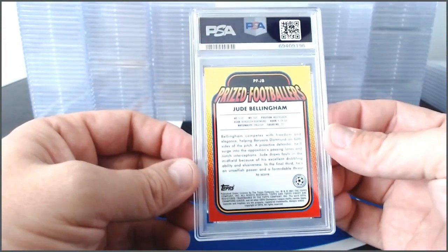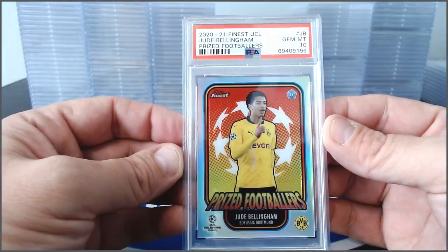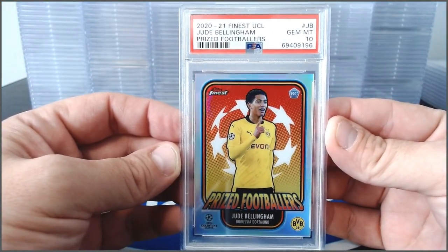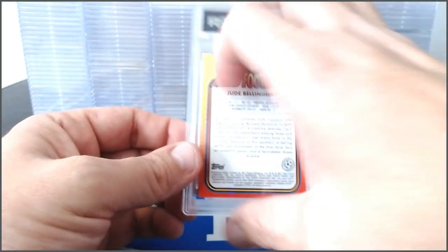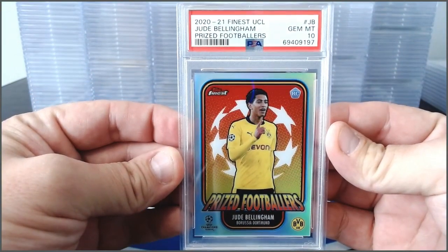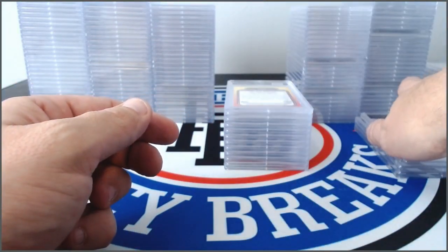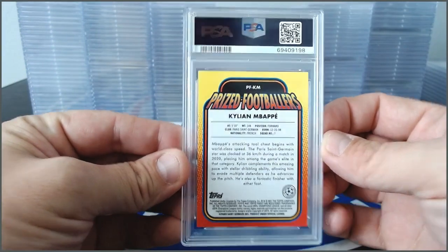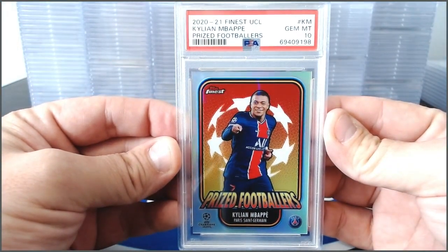All right, prized footballers. Jude. Nice, rookie prized PSA 10 out of finest. And Jude number 2. PSA 10. Prized Mbappe. PSA 10.